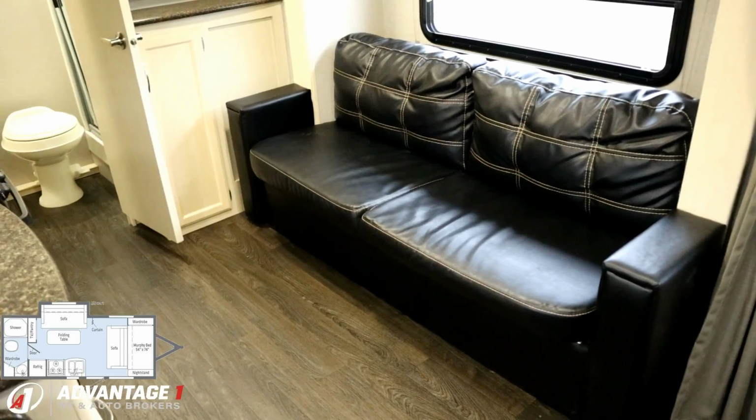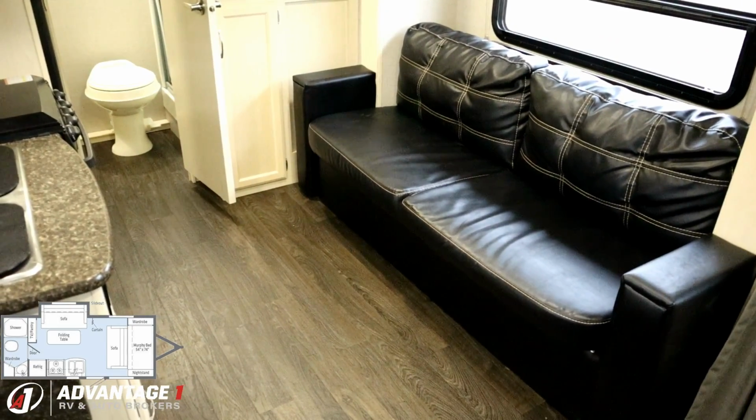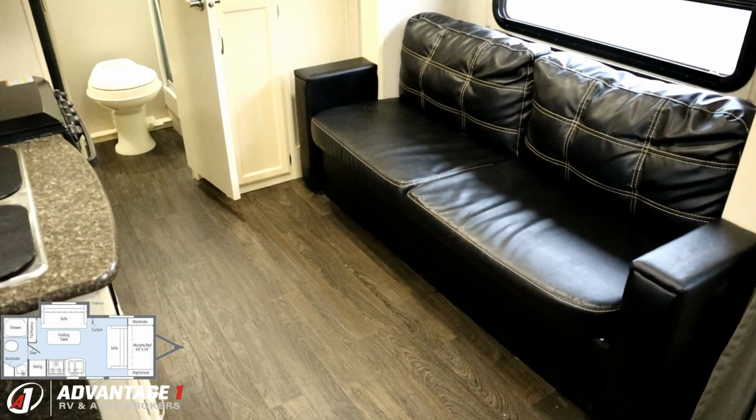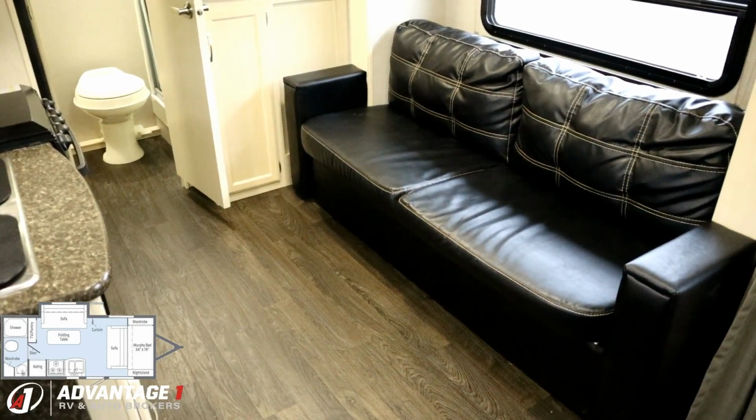Now, if you leave it over here, one of the things you can do is bring a couple small folding stools. You can get them at Walmart, Amazon, whatever, and that way if you have guests, you can have like a four-person dinette seating area.